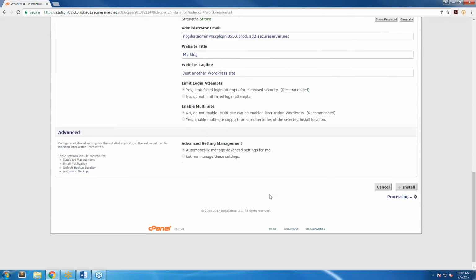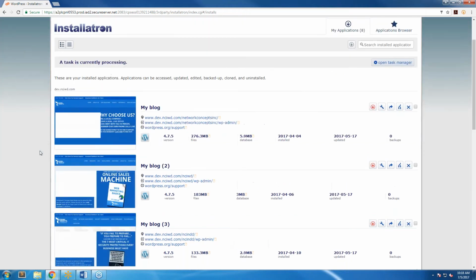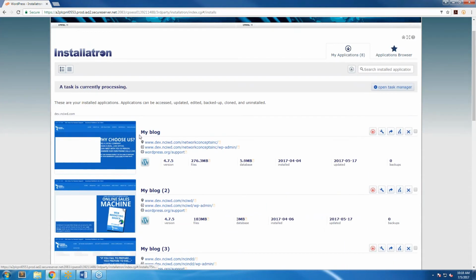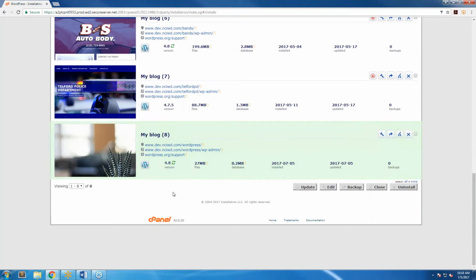While we're waiting, I can just tell you cPanel is a Linux-based way of managing your website here. Okay, so we have the blog set up. We have the new WordPress installation. Now, there's a few different installations of WordPress on this. This is our development site. Don't let that confuse you. Let's just focus on where the cursor is now. You can see that's set up in WordPress. You can install it in your home directory too. So, it could just be dev.nciwd.com.